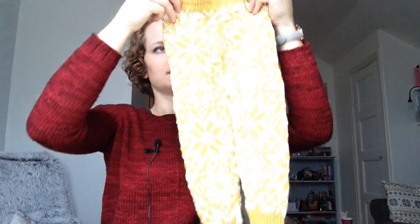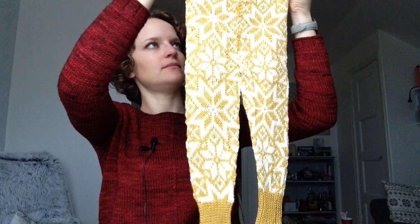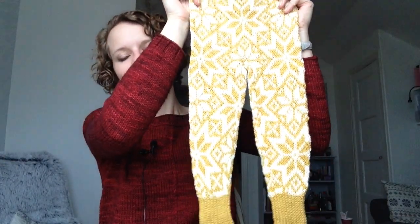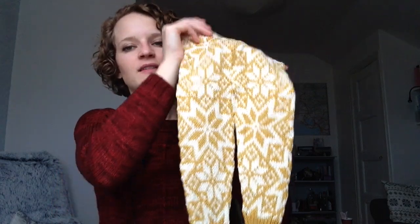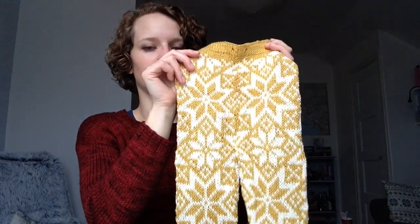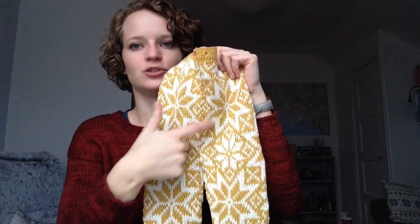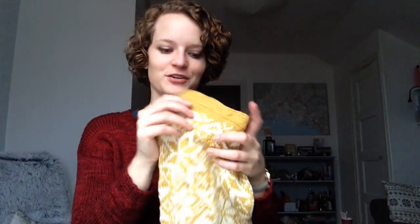So these are the Starry pants pattern, which is by Tina Haglund. And I showed these to you last week. And since then, I have finished them. I think they turned out really cute. And yeah, like I said, they're damp. But the pattern worked out in the end. I'm pretty happy with how the pieces came together. There's not a seam, but you can see where there's a little bit of a jog here, because you're knitting in the round, but you have to restart the color chart over again.